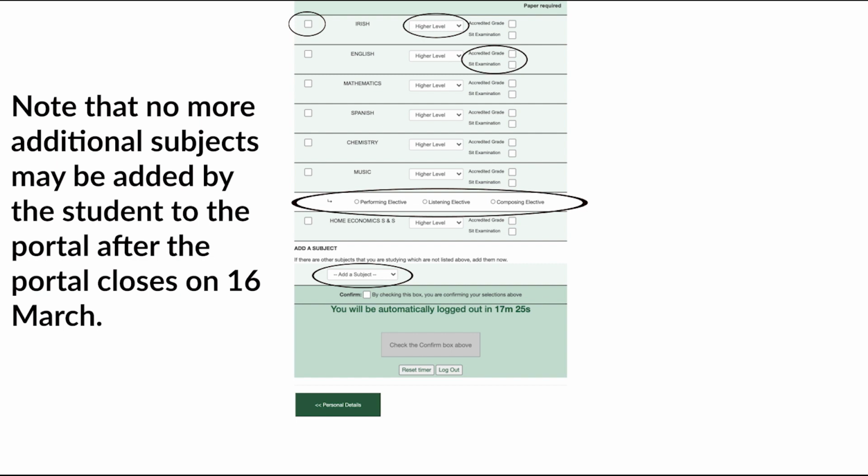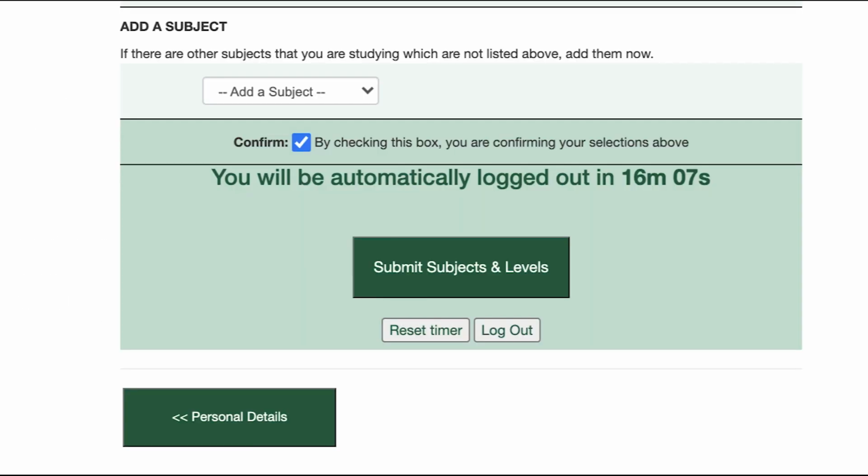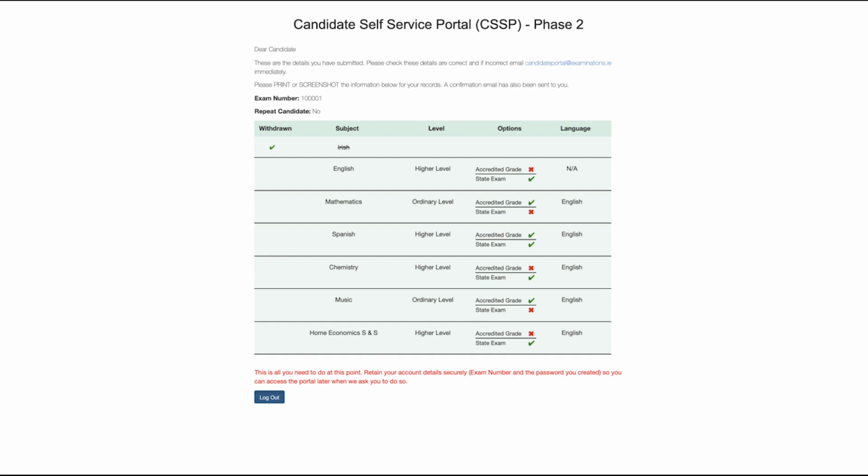Please ensure that you have completed all of your selections before moving to the next stage, that you have withdrawn and added subjects where necessary, changed your level, selected accredited grades, sitting the examinations, or both. At the end of the page, you then tick the box confirming your choices and then click the Submit button. Once this has been done, you'll receive a confirmation page which you can print and save for your records.